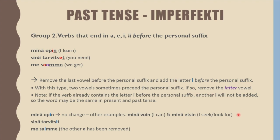Keeping this in mind, minä opin doesn't change since it already contains the letter e. It is minä opin in both present and past tense. Other similar verbs are, for example, minä voin, meaning I can, and minä etsin, meaning I seek or look for something.